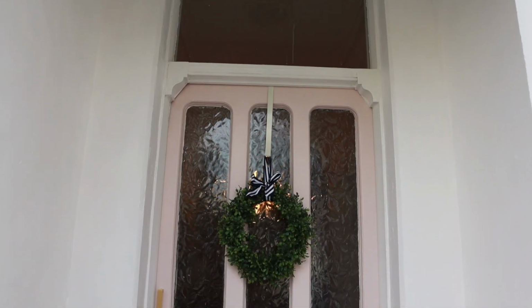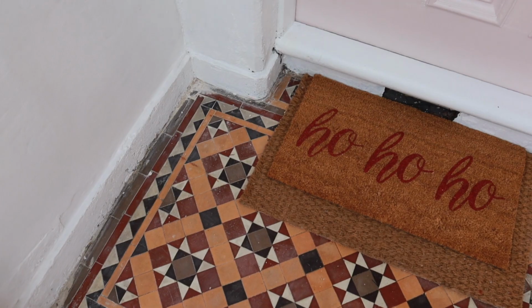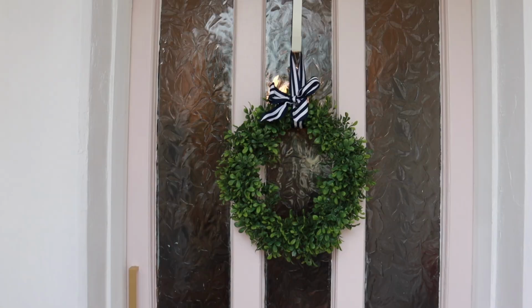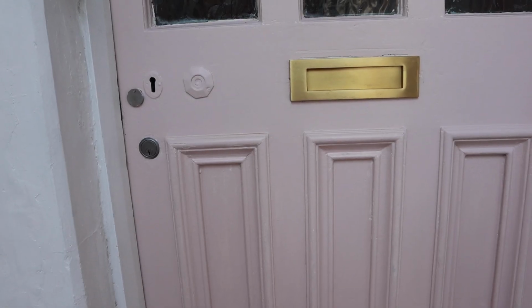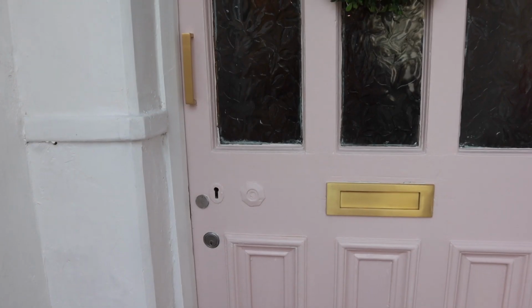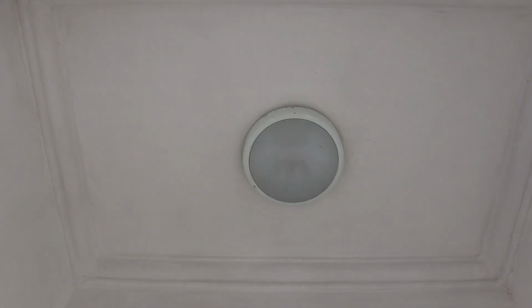And the thing I am most excited about is the porch and the pink front door. So this is how it looks, and I cannot believe I've been taking pictures of other people's pink doors every time I see one for like the last 3 or 4 years and wishing I had a pink door of my own. And I finally have one. It is beautiful. And all of the hardware once again is from Heritage Brass. I do need to replace the keyhole covers. I'm gonna work on that in the new year.